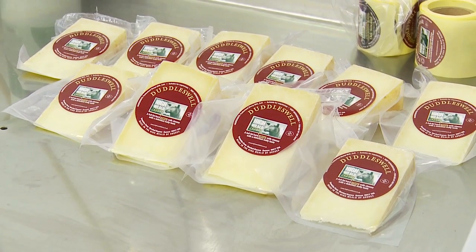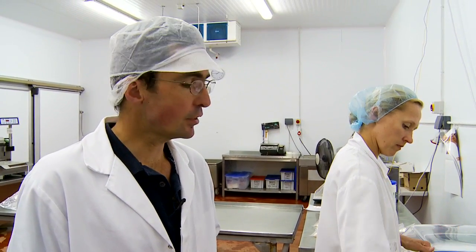So we make quite a range of products, and these are available from local farm shops, delicatessens, farmers markets. This is a Duddle, we call it Duddleswell, which is our sheep's milk cheese. It's matured for about 3 to 4 months, has a nice nutty flavour to it.